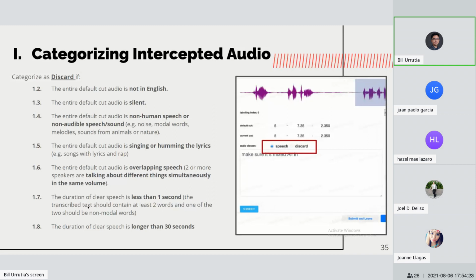You should also discard if the duration of clear speech is less than 1 second. Okay, as you can see here, the current cut over here, where my mouse is, this is the default cut, by the way. Nandyan yung seconds. So, if the duration of the clear speech is less than 1 second, kindly discard.